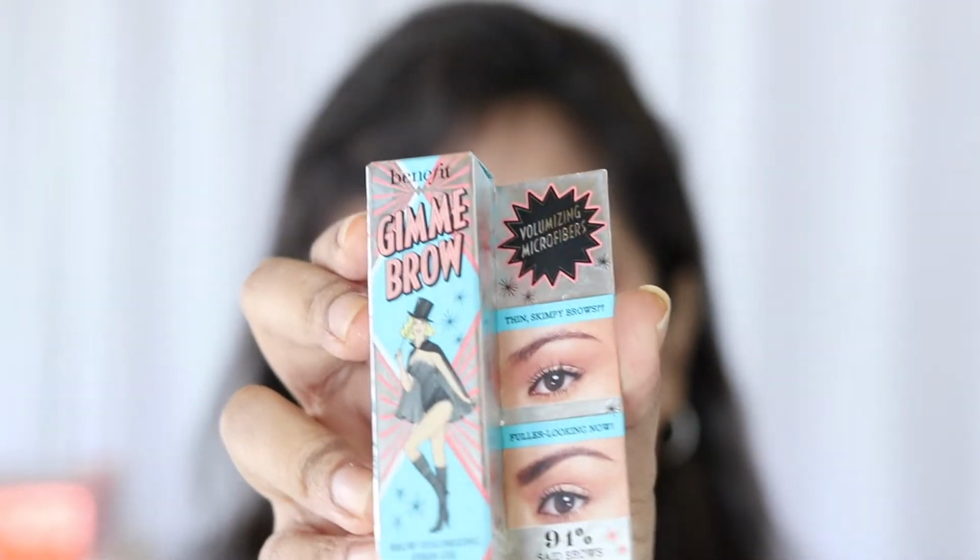Best way to review this product is by doing demos. What I'm going to do is I'm going to do Gimme Brow on this side and just the pencil side of Brow Styler on this side, and then we'll compare the two. So first I'm going to go in with Gimme Brow, shade 5, on this eyebrow.